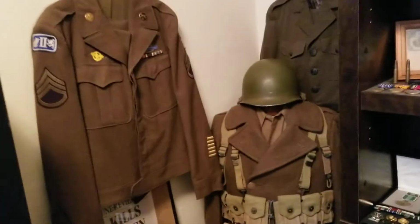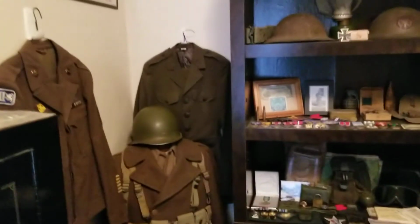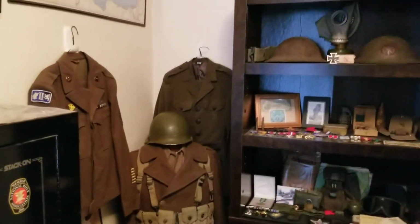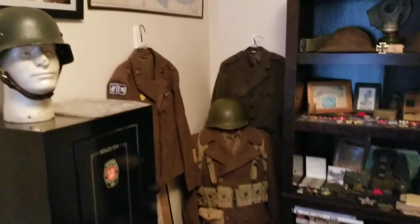So yeah, that's my collection update. I'm hopefully going to be getting more stuff, and I'll keep you guys updated. I want to get a World War I U.S. uniform and build it and everything, and get some more bayonets, because I want to get some more, and hopefully in the future I want to buy an M1 Garand or an M1 Carbine.